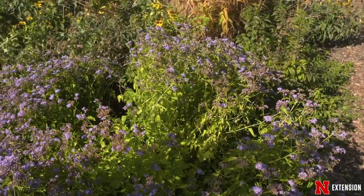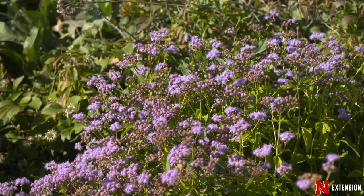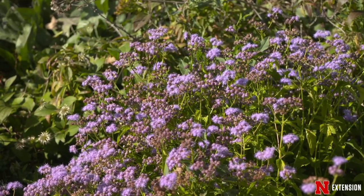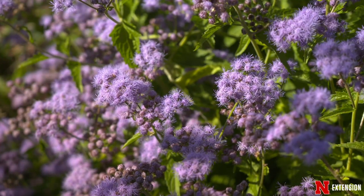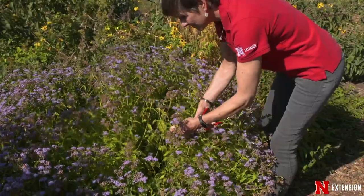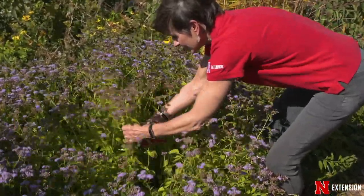Take this one, for example, which is hardy ageratum. This one was not planted here. It wasn't planted down there. It belongs up there, and it's just beginning to set seed. This is not really a plant that gives us good habitat over the winter, so at least deadheading or cutting back is a good idea.